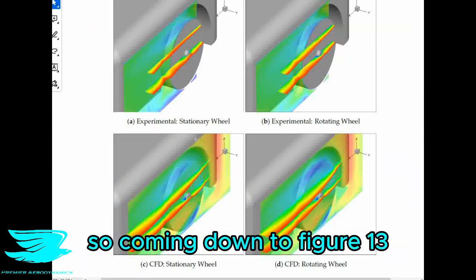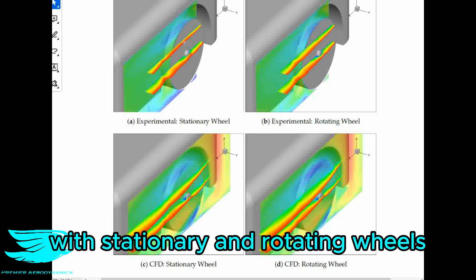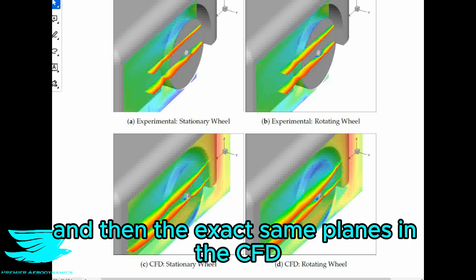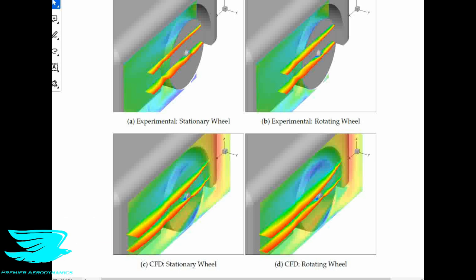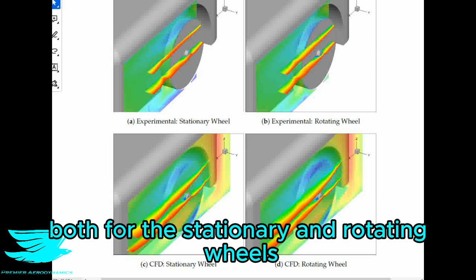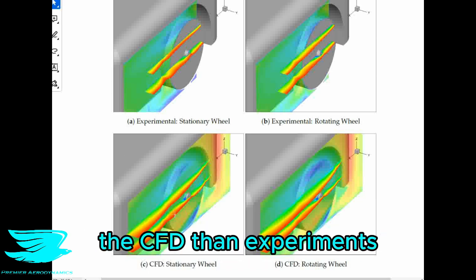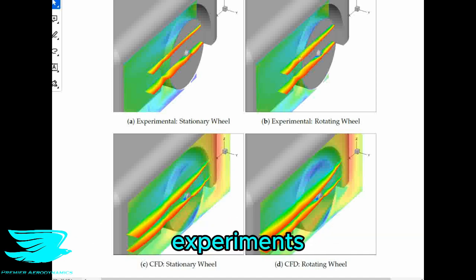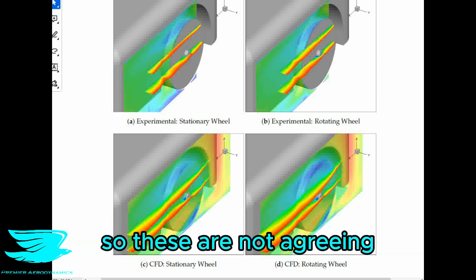So coming down, figure 13 shows the PIV planes in the experiments on the top two, with stationary and rotating wheels respectively, and then the exact same planes in the CFD, stationary and rotating respectively, on the bottom. There are significant differences between the CFD and the experimental results, both for the stationary and rotating wheels. So for example, the wakes are much greater in the CFD than the experiments. For example, take this point here. You can see it's like twice as much as for the experiments, and the same kind of thing for the stationary wheels as well. So these are not agreeing.